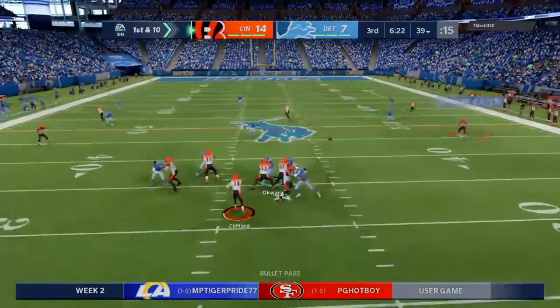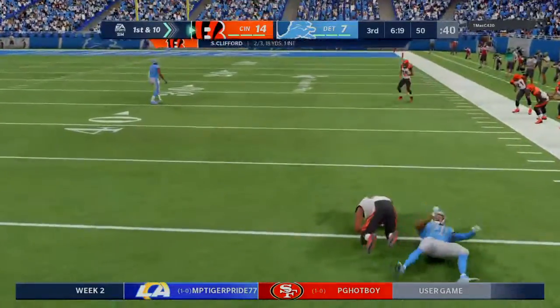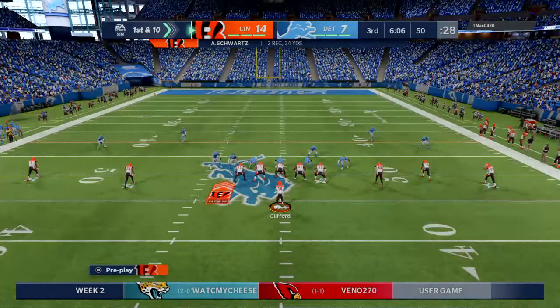On first down, he'll drop to throw. The kicker here, it's complete. And he'll be stopped right at midfield. Just his second catch of the game so far. This one moves the chains.